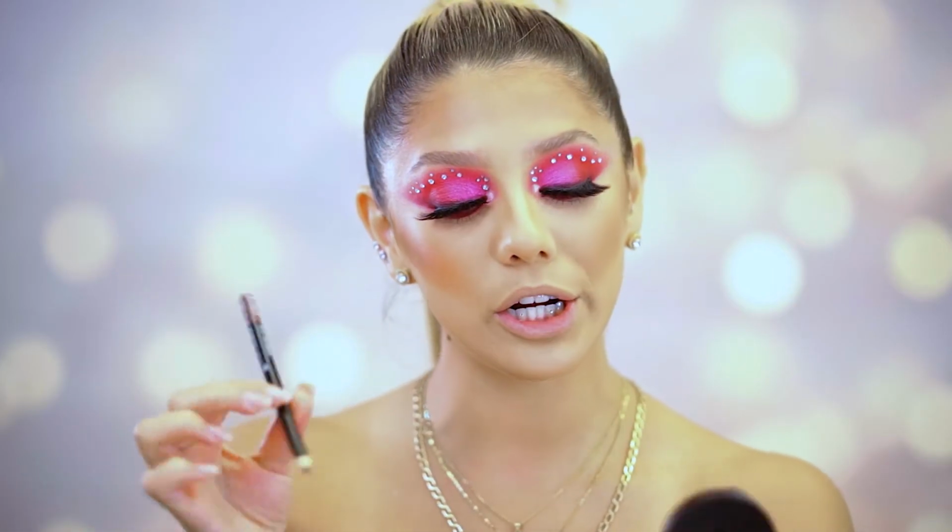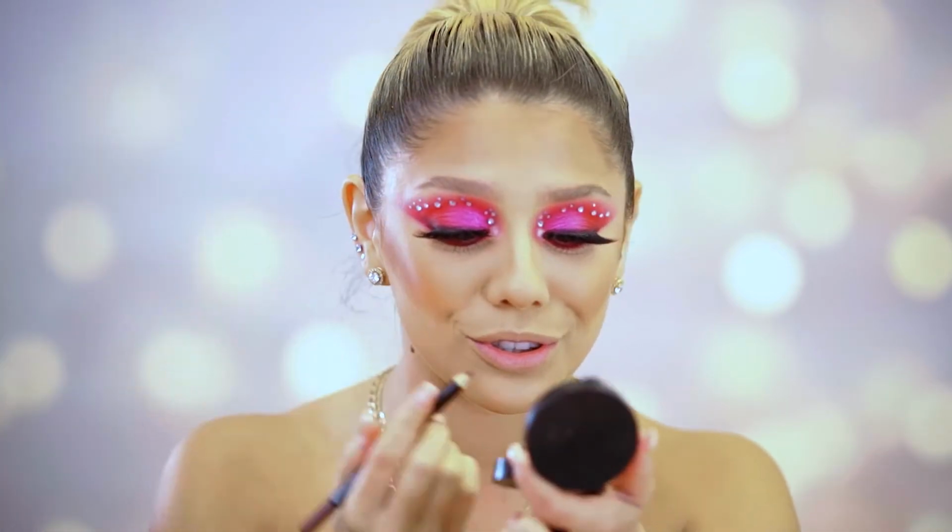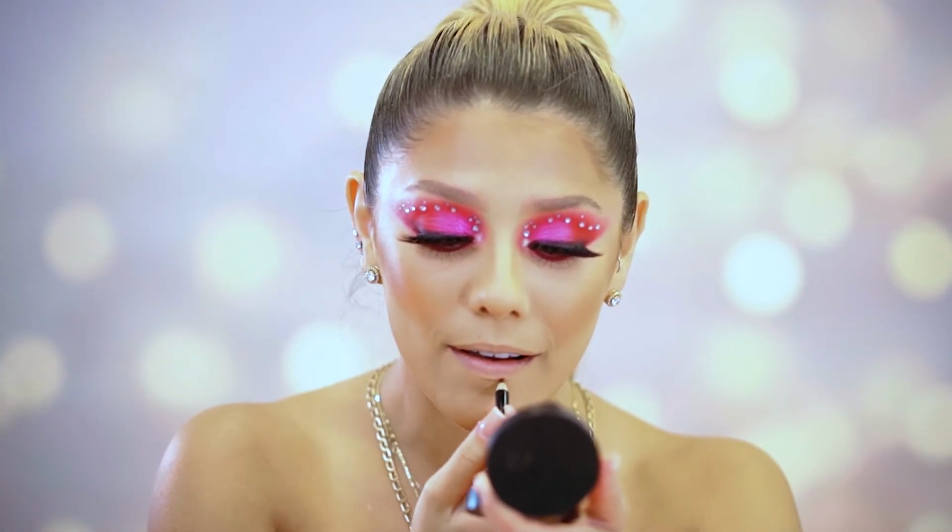So what I'm gonna do first is I'm gonna go in with Cara Beauty's Bourbon lip liners. And I know I'm using so much of Cara Beauty, but that's my stuff. And it's affordable. Shh, girl, come through.